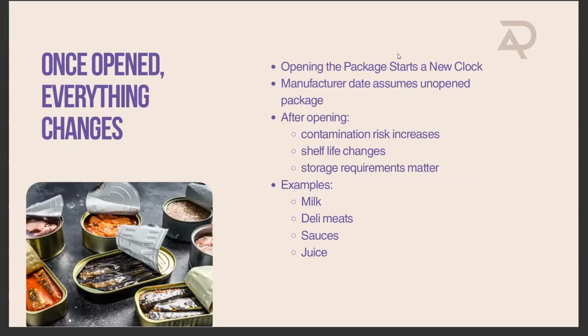Now, once opened, everything changes. Opening your food package starts a new clock. So fine, you've bought your product. You realize that your best before date is a year from now. However, all of that changes once you open the product. The date that your manufacturer puts on that product assumes an unopened package, right? So after opening, so many things happen. The risk of contamination increases, the shelf life changes, the storage requirements matter, because all of the things that are in the environment outside now have access to that food product.